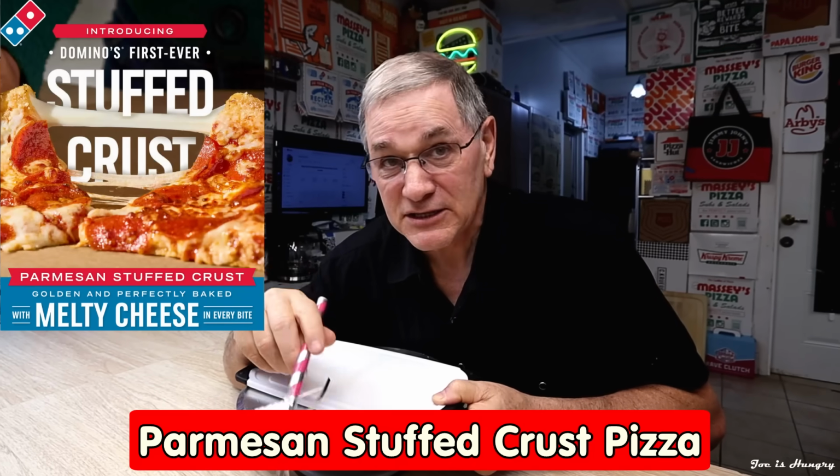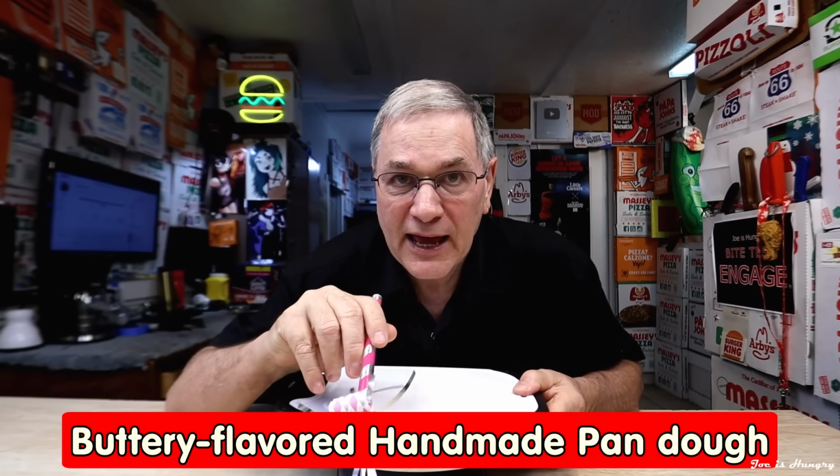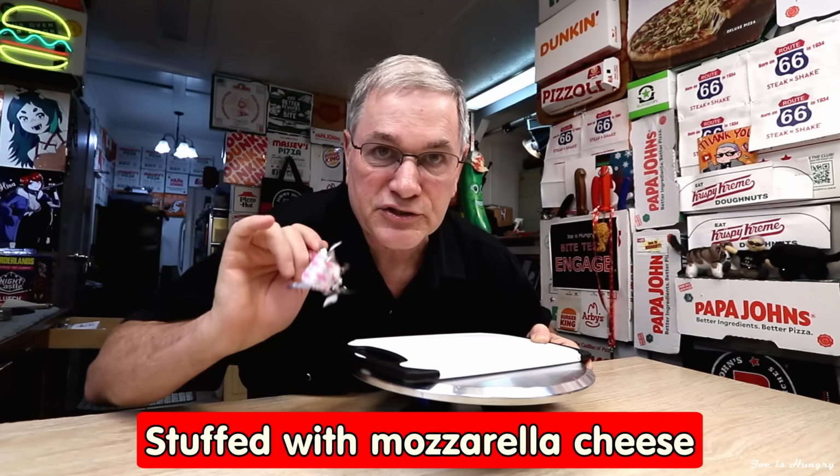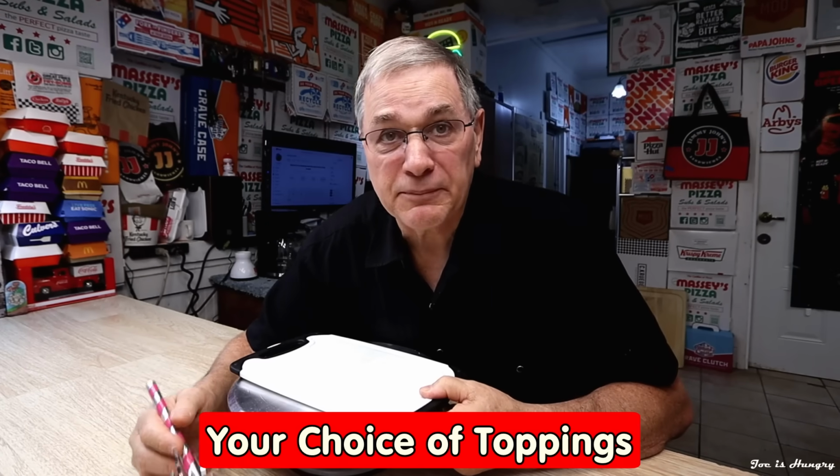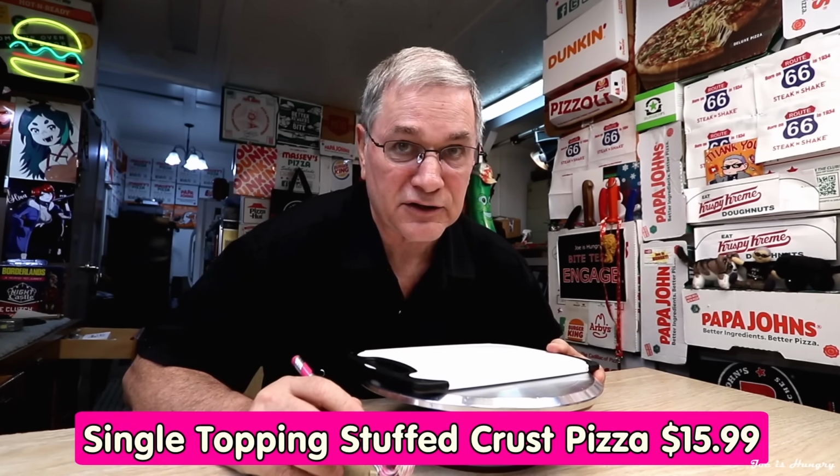The new Parmesan Stuffed Crust Pizza is made with Buttery-flavored Handmade Pizza dough, stuffed with mozzarella cheese around the edges, sprinkled with garlic seasoning and Parmesan cheese, and your choice of toppings, in most cases, will cost you extra. If you want just one medium Stuffed Crust Pizza, a la carte, with a single topping, it will push you closer to insolvency to the tune of $15.99.